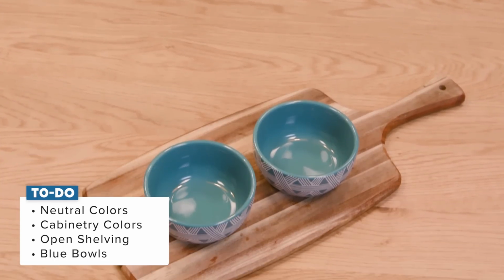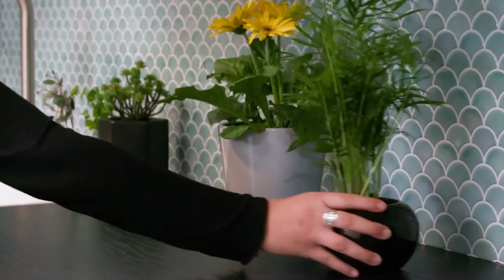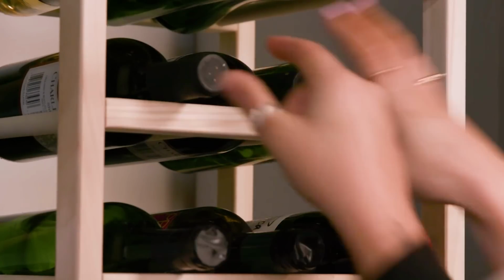Do you feel like one of us is willing to bend a bit more than the other? I think that's you. We have open shelving so we can put blue bowls or cups. Blue bowls? Low risk. Yeah, so you can switch them out. I'm most excited to find these little elements that tie us both in a unique way and make us really fall in love with this kitchen design.